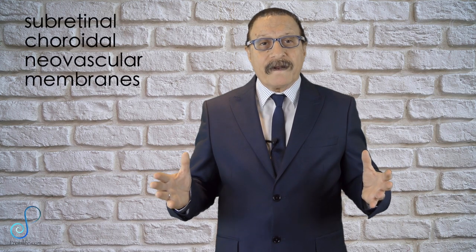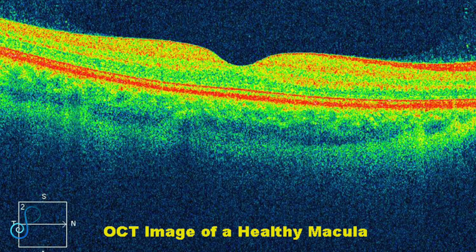Angiography characterizes and shows subretinal choroidal neovascular membranes, and the areas of geographic atrophy can be delineated. You probably have heard of an ultrasound.